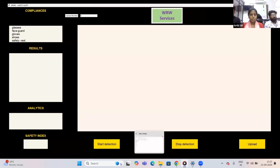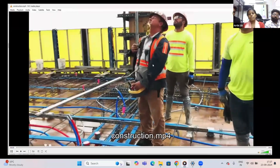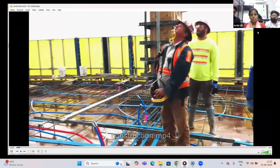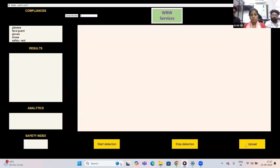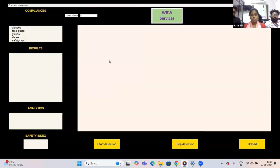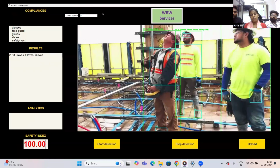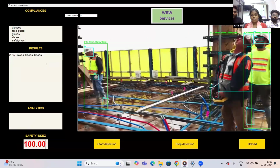Now, we show the video before analytics. The video from construction area before we put in our algorithm. Now we upload the same video in our algorithm. Now you can see the result of the compliance parameter with respect to each individual within the frame of capture. You can also see the analytics.